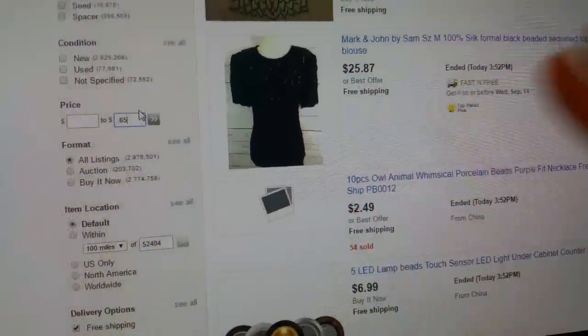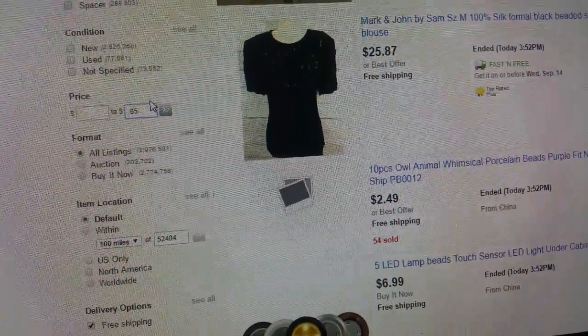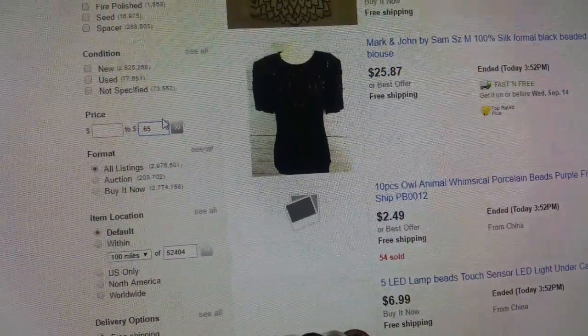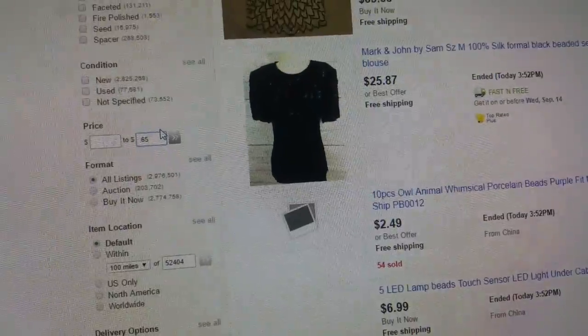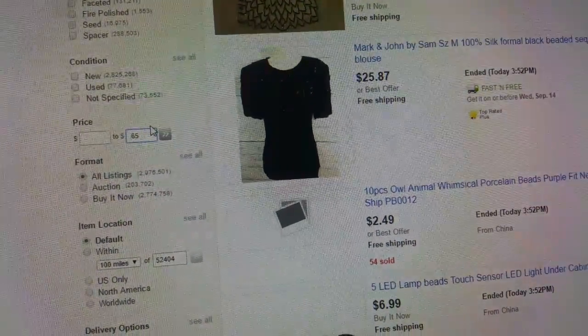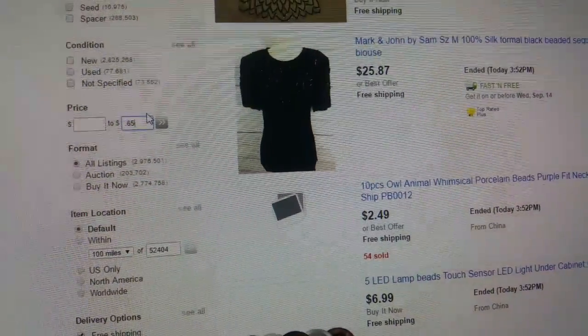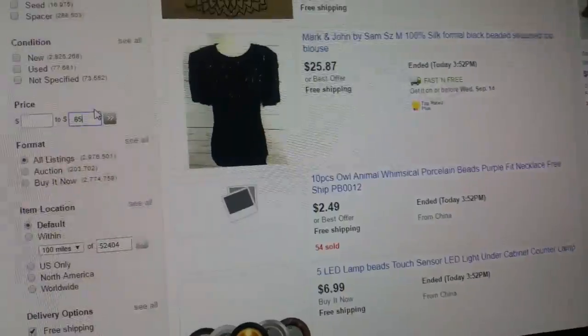But I always put in like 65 cents because it's a good number for me. I figured out when you put in like 75 cents or $1, you're going to get the buy it now options. I didn't want those because I can always search for them if I want, which I do sometimes. But if you put in 65, you're just going to get strictly the auction items.